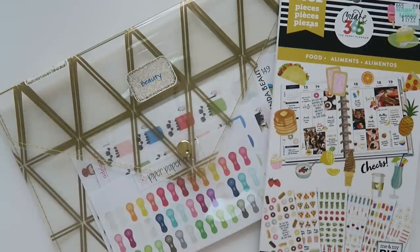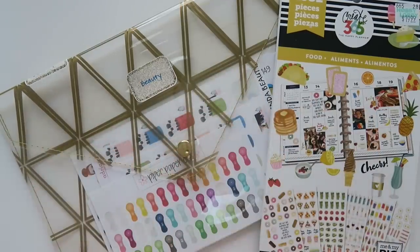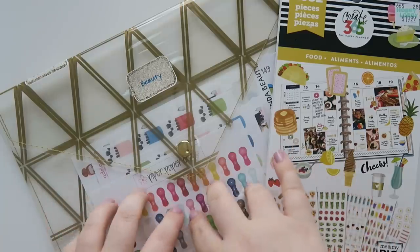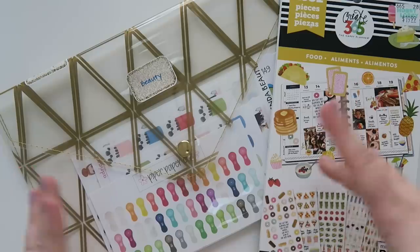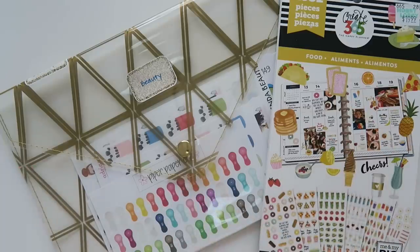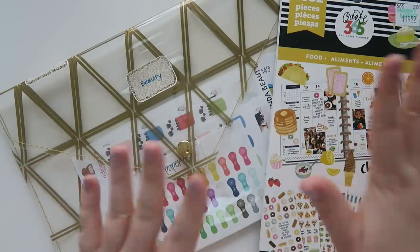I recently posted an organizational video where I showed you my new sticker storage, but I actually had a couple of comments asking me to show all of the stickers that are in all of my category pouches. I never thought you guys would be interested in seeing everything, but buckle up, this is gonna be a long video. So I'm gonna show you all of the stickers that I have that are not in my binders.